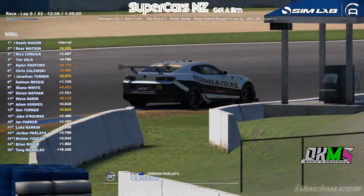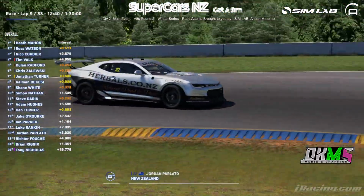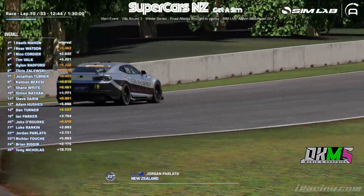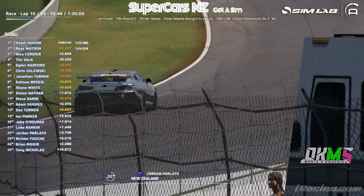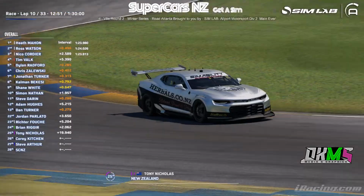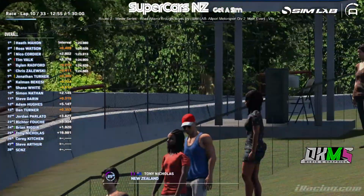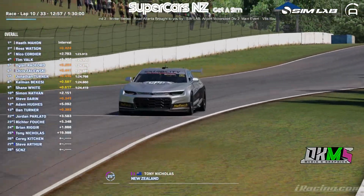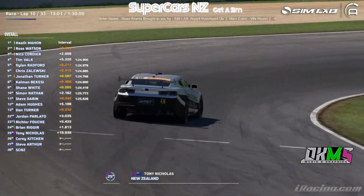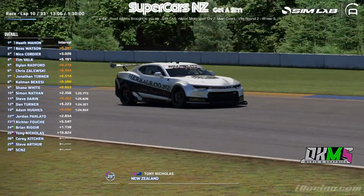Oh, look at this, he's got a new Team West driver. Well done, boys. Expanding the team, good to see. Hairballs.co.nz. And Tony Nicholas is the last of the running cars currently. Another Team West. Thought I saw a few hanging about down there. They're multiplying in twos. We've got a new Misfit, a couple of new Team West boys. So good to see the teams expanding.